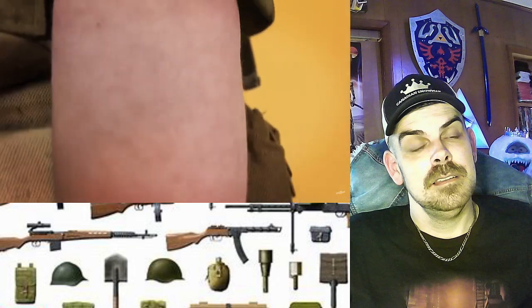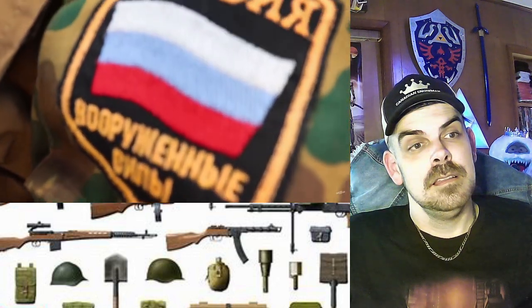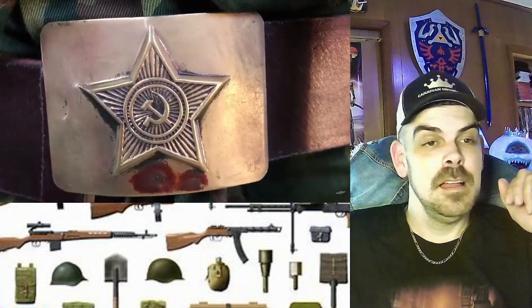And their funds were about as low as their morale. So on all of these fronts, the Russian army would find themselves wearing the old gear with a new flag. The belt buckle really tells the story better than I could, as Russian soldiers had to continue adorning themselves with the hammer and sickle of the defunct Union.